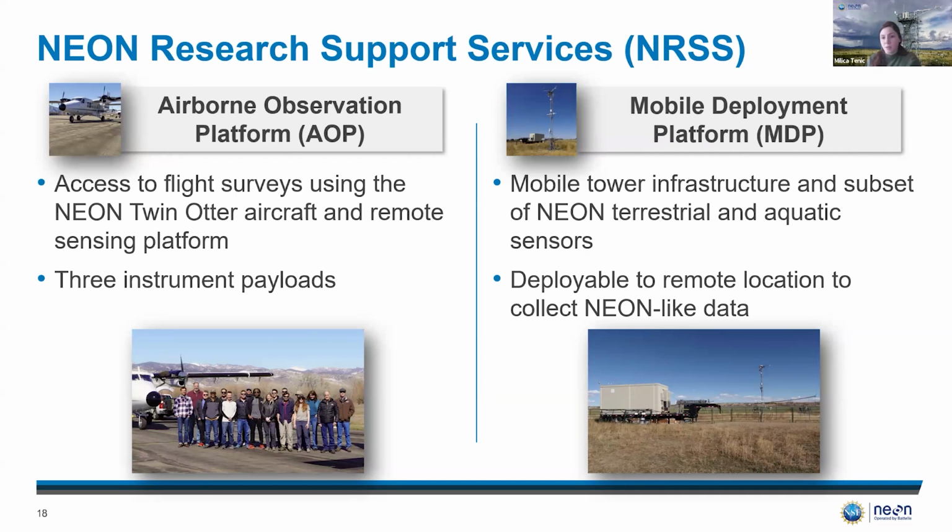Up next, we have the Airborne Observation Platform, or the AOP. Here we use our Twin Otter aircraft, where folks can request flight surveys using this aircraft and its remote sensing platforms at either existing NEON sites or at their own research locations that they specify. We have 3 instrument payloads that are able to be used.